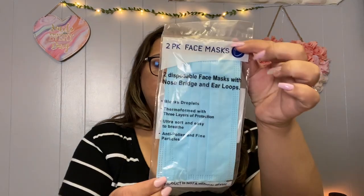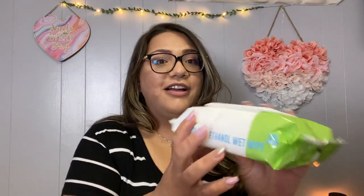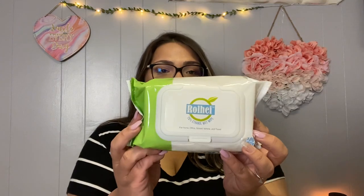Oh, sorry, I gotta put the stuff down over here. And then I also grabbed a pack of these face masks. I like to keep these in the car because one of us always ends up forgetting our mask, so it's nice to have an extra one on hand just in case. And I grabbed these 75% ethanol wet wipes for home, office, school, vehicle, and travel, is what it says right here. You get 100 wipes in this container, and it comes with a little sealed sticker over the top. We've already used some of these and they work really well, so I wanted to keep these in the car so whenever we want to wipe things down, we have them on hand.